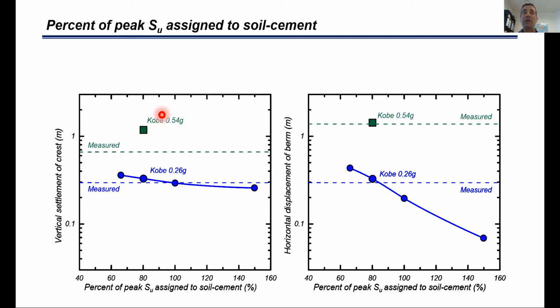This is the 0.54G event. Over here, the simulation was about 50% more than what was measured for the crest settlement, but the berm displacement was pretty good. Same kind of story: the crest settlement was not so sensitive to the strength that we assigned to the soil cement, whereas the berm displacement was considerably more so. So that gives us some idea of sensitivity to that particular strength parameter in representing this treatment zone as a composite uniform material.